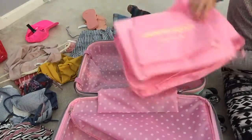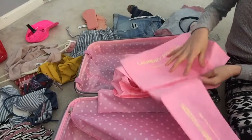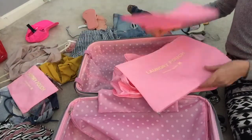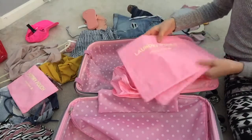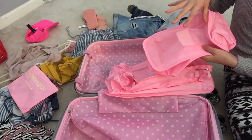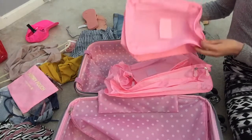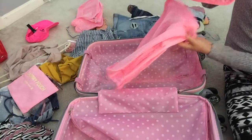Here are all of my packing cubes. So I have 3 laundry pouches, which I think this one is going to be for my bathing suits. I don't know what these 2 are going to be for, but I'm going to probably fill everything. And then this is usually my underwear and socks, but I don't really know. Maybe I could fit the flip-flops in here. And I don't really know what this is going to be for. And then I have shirts and pants, or maybe vice versa.